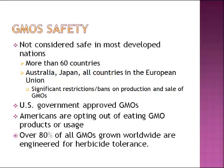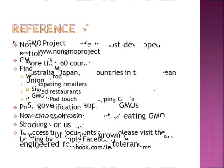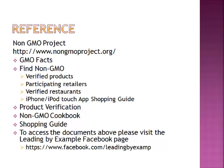But as GMOs are being taught about and more is being said about them, we as Americans are taking matters into our own hands, and we are choosing to opt out of the GMO experiment. What I have provided for you are also some documents that can help with discovering GMOs: a shopping list and some shopping tips. Also, I have provided the website for the Non-GMO Project, and you will be able to find non-GMO products just by the symbol they have.